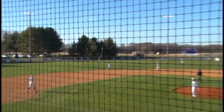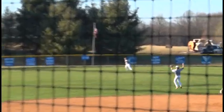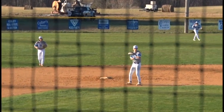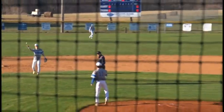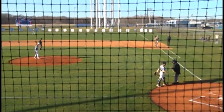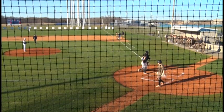Here's the ball hit towards center field. Wheelie calls for it. He gets up under it, makes the catch for the first out of the second inning for the Tigers. Good hustle by Wheelie to get under that. Next batter for Smith County, number 1, Long.